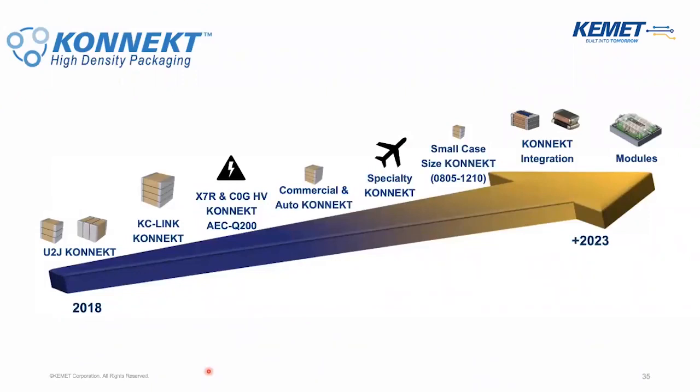We also have a very aggressive roadmap for introducing more products based around this KONNEKT packaging technology. So I talked about KC Link, our C0G offering. We also have this available in another class 1 dielectric, U2J, which has already found use in power conversion applications. We're intending to introduce X7R, auto grades, specialty grades, and extend out the case sizes, including smaller case sizes, which has been a request from some customers.